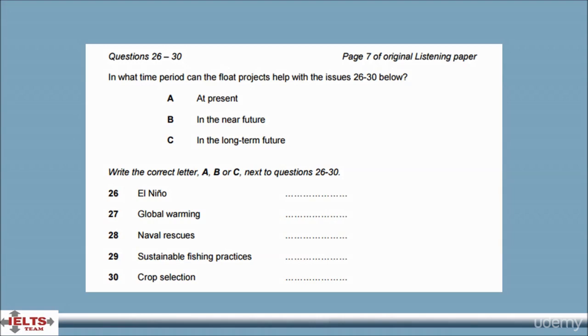Because we know from the floats what the prevailing weather conditions will be in certain parts of the ocean, we can advise the Navy on search and rescue missions. That's happening right now, and many yachtsmen owe their lives to the success of this project. In addition, the float data can help us to look at the biological implications of ocean processes.